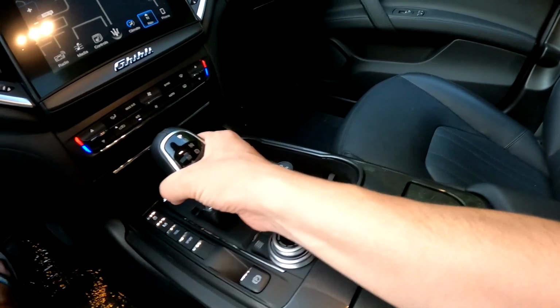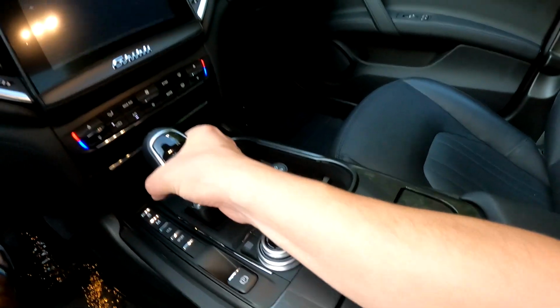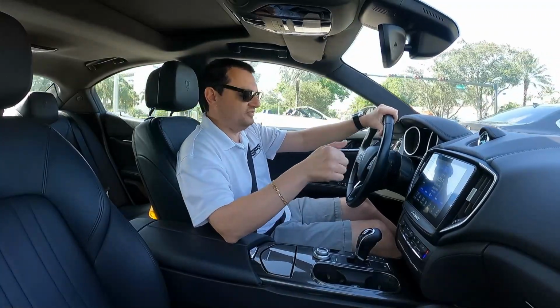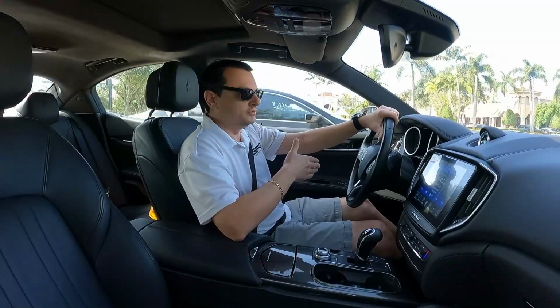There must have been a committee or a meeting about this. Somebody actually sat in this car and had to say, yep, this works. Let's go with this crap. Mind baffling. So that's one thing. The other thing is that the start stop button is on the left.